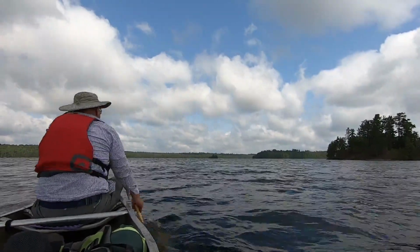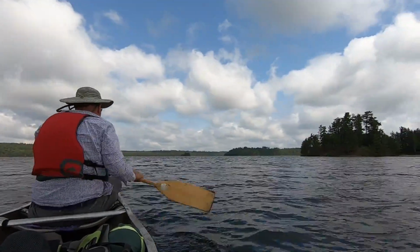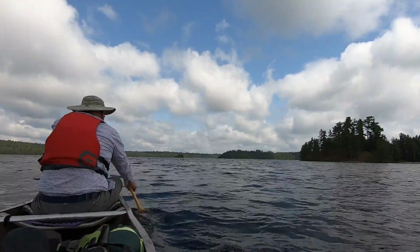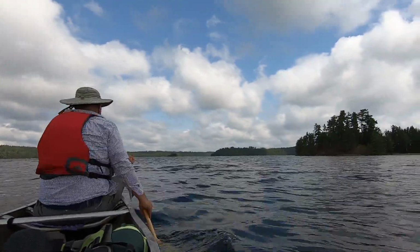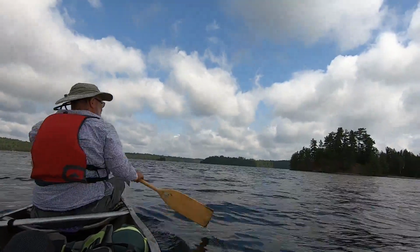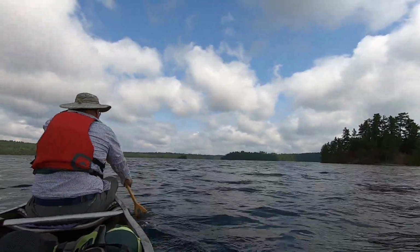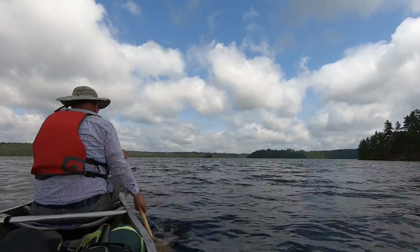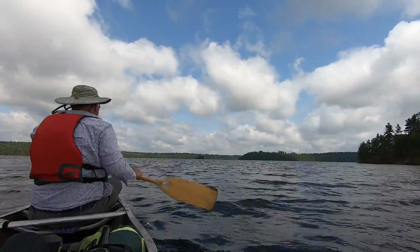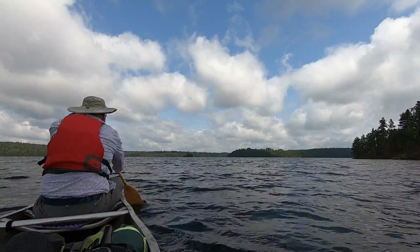So we got a bit of a headwind. The clouds are coming in right now, but temperature is still decent. Bugs are a little bit bad at the landing. We're heading in a northwest direction here right now. Five kilometers per hour. Big beach on the left side too.